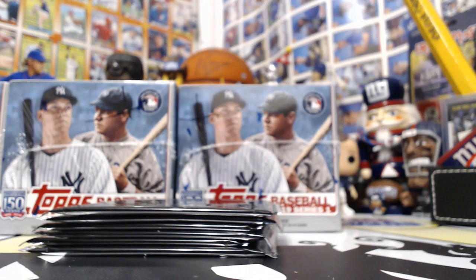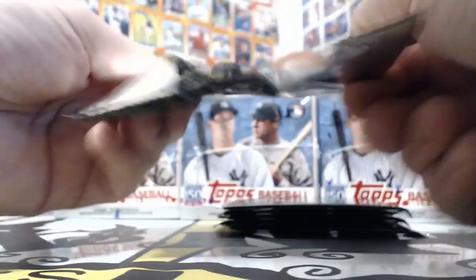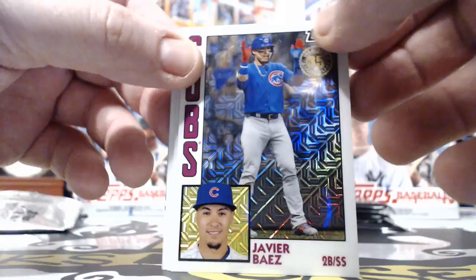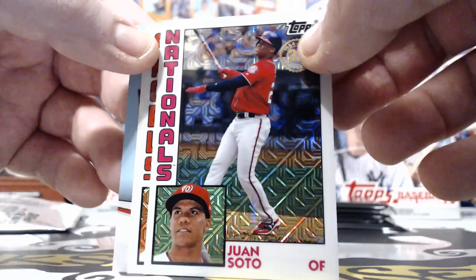Okay, I'm going to start by opening the silver packs. All right, let's hit some color. Let's get an autograph. Let's see what we got here. Really good checklist on these 1984 style chrome cards. All right, Javi Baez, Francisco Lindor, Juan Soto, and Mike Trout. Look at that lineup.